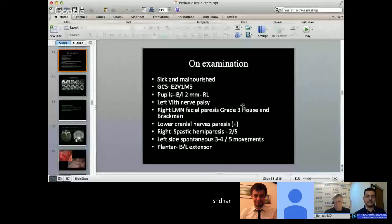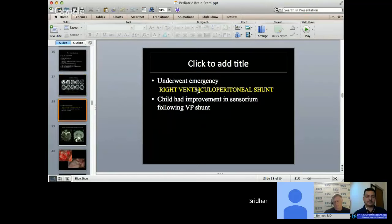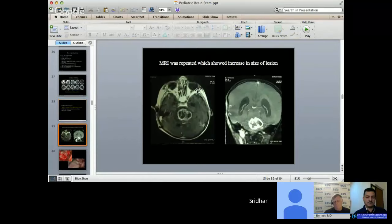That's when they came to us, and when he was examined, the child was sick and malnourished with a very poor Glasgow score, a 7th nerve palsy, lower cranial nerve palsies, hemiparesis, and bilateral plantar extensors. An urgent CT scan showed gross hydrocephalus. You can see how big the ventricles are, and therefore an immediate shunt surgery was done, following which the child improved in his sensorium, but the cranial nerve and long tract signs did not improve. An MRI was repeated, which showed an increase in the size of the lesion, and therefore the child was offered surgery, and that was what was done.